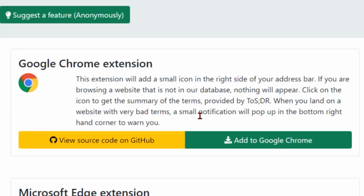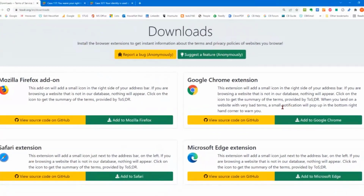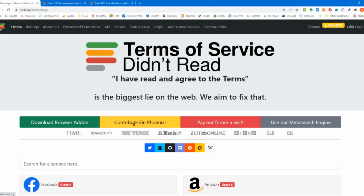When you land on a website with very bad terms, a small notification will pop up in the bottom right-hand corner to warn you. You can use the add-ons with your browser instead of just using the website. You can add the terms of services that are not already included, or you can add information to ones that are already there. They are checked out, and then once they're approved, then they become a part of the rating and the information. Then they also have some forums which you can discuss different things as well. You have to sign up for that.